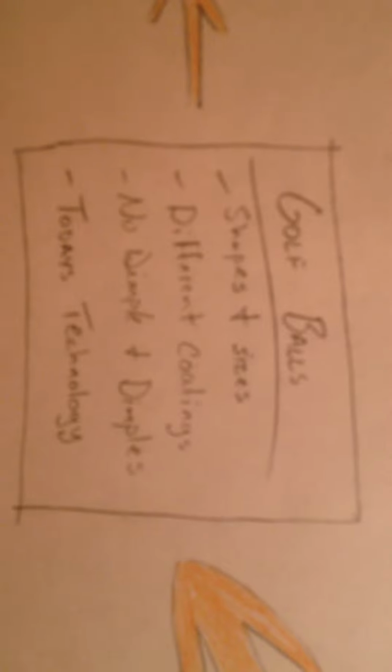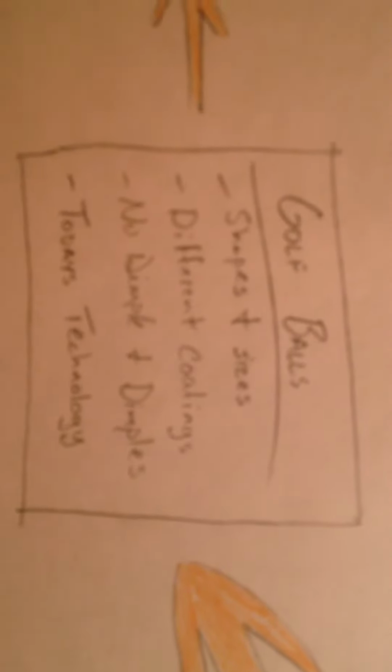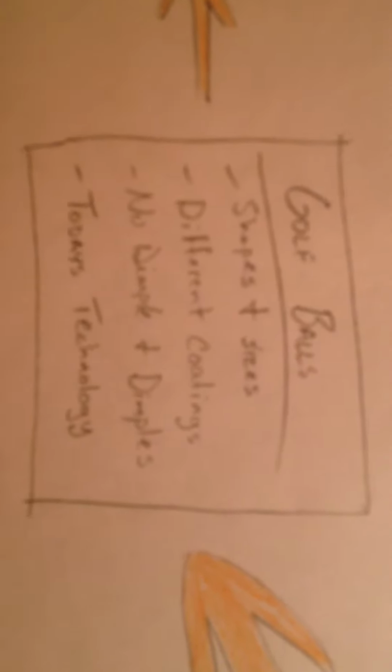Next, I will be talking about golf balls, the shapes and sizes, different coatings, dimples versus no dimples, and today's technology. Attire. This is just one of the things I will be talking about. Kilts, knickers, and I will discuss more clothing in the final draft.